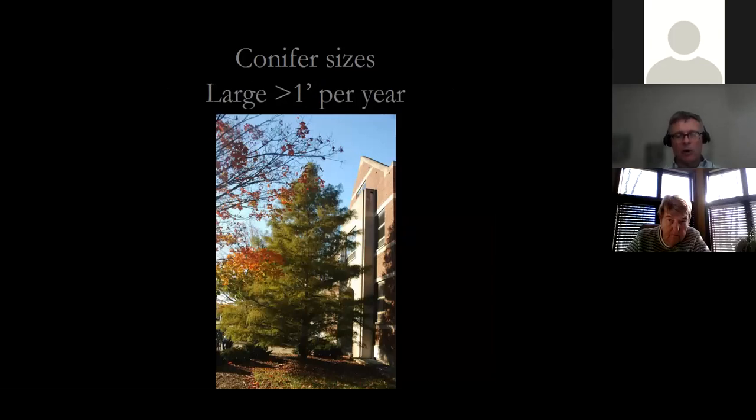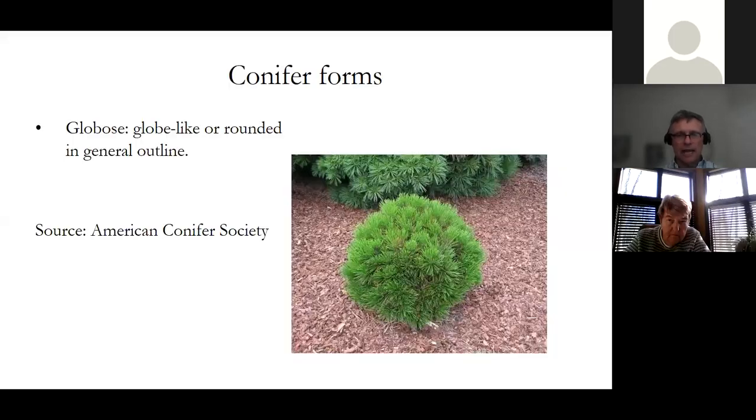And then we've got the big boys, the large conifers. These are things that can grow more than a foot a year. And many of our conifers, if they're the straight species or not one of these dwarf or other cultivars, will often fit in this category: white pine, Norway spruce, blue spruce. This happens to be bald cypress over by Anthony Hall here on the MSU campus, and that's going to be a large conifer.